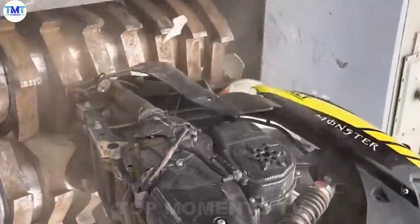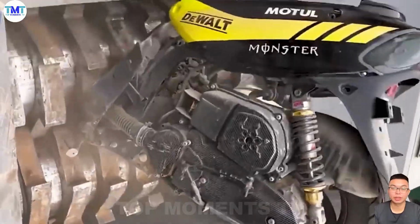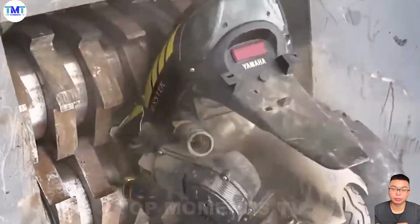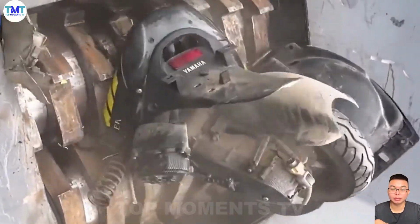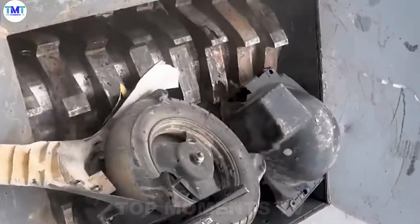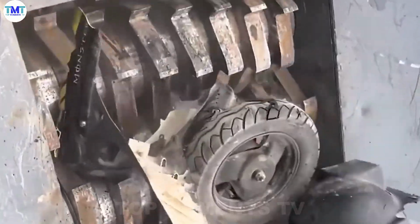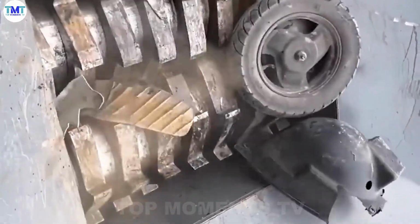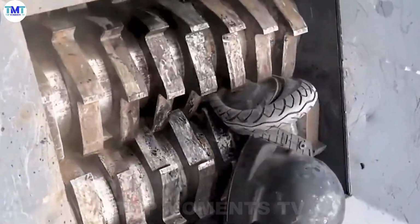Don't throw it away! Witness the power of the world's largest, most terrifying destruction machines. In the blink of an eye, they grind wrecked cars and scrap metal into dust. Witness the car being torn apart and crushed, leaving behind a pile of completely deformed metal. This is not just a shredder. This is a spectacular display of destruction.